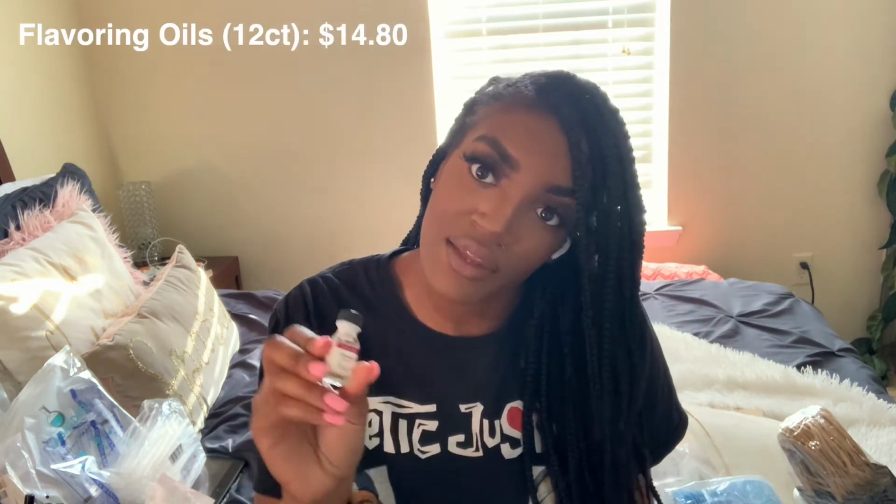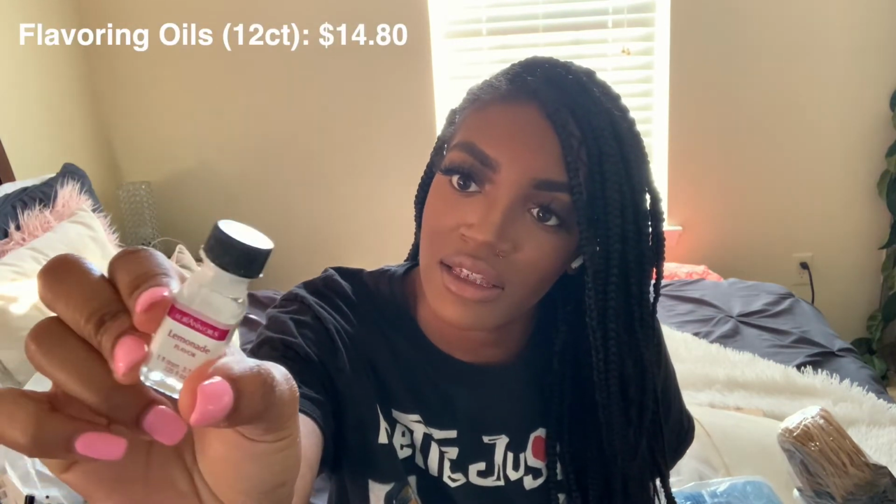I almost forgot about the flavoring oils. So if you want your gloss to have a smell or a flavor to it, then you want to get some flavoring oils. Like I said, it's not needed. I just bought a 24 pack, and it comes with little ones like these.